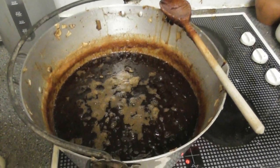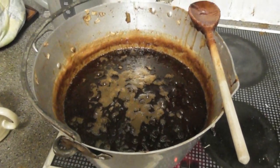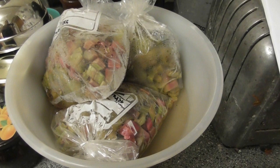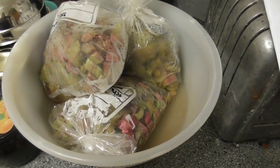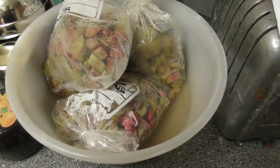Back in the kitchen now, and half of the rhubarb that I took out of the freezer last night has now been made into rhubarb chutney. I've still got a pan on the cooker, it's simmering away. It took 2 pan loads to make this batch, so 3 kilos of rhubarb went into this. But I've still got 3 kilos of rhubarb from the freezer to use up, and there's still plenty of rhubarb in the freezer.